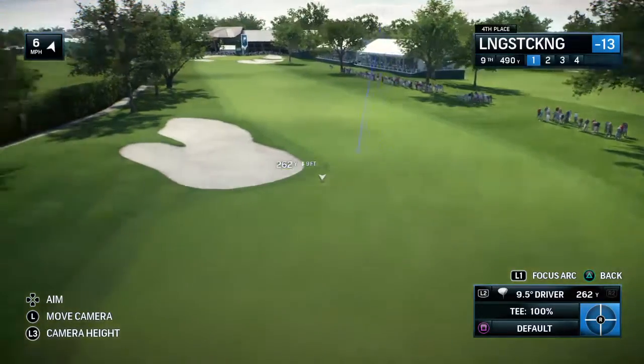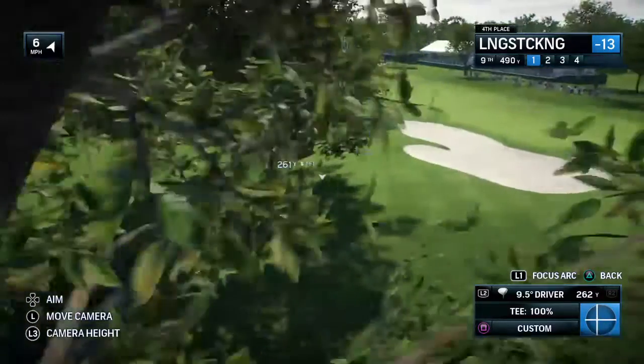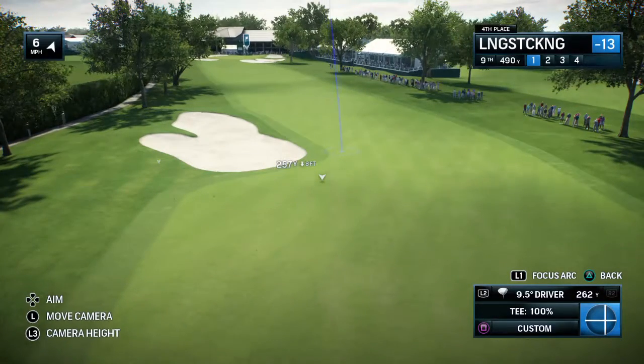And Frank, you've played it before. What works best here? Well, ideally a nice little draw off the tee. But the hole's quite weird because the tee shot shapes to the left, and yet the green goes the other way.